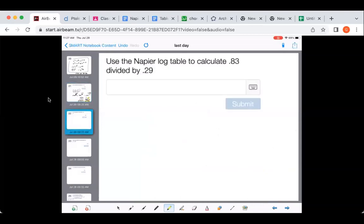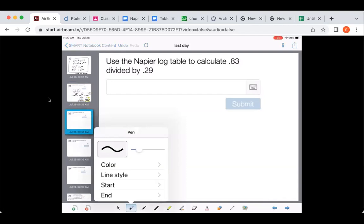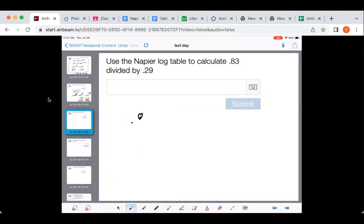Let's move on to the second question. This one is asking, what's 0.83 divided by 0.29? Let's put you into the groups to get your approximate answer for that. So let me open breakout rooms.